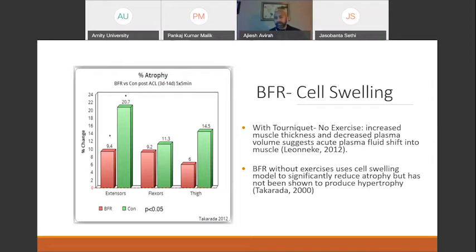For example, they have tested it in an older population to prevent sarcopenia. Take the example of a comminuted fracture with severe pain, or an ACL injury, where the patient cannot move. In most cases, the patient is in severe pain, not bearing any weight, unable to do any exercise, unable to activate the quadriceps. Just applying BFR on their limb for 5 minutes can reduce atrophy. It is through this self-swelling theory.